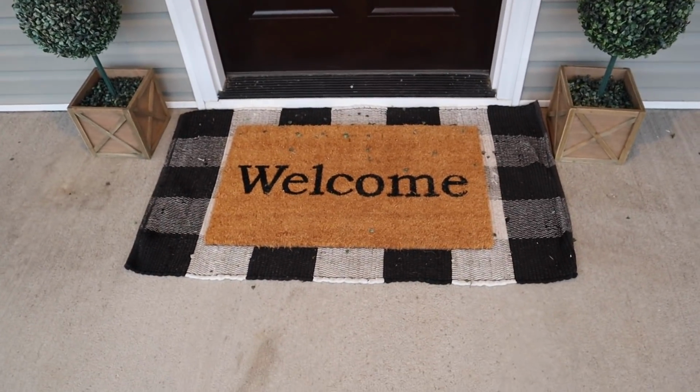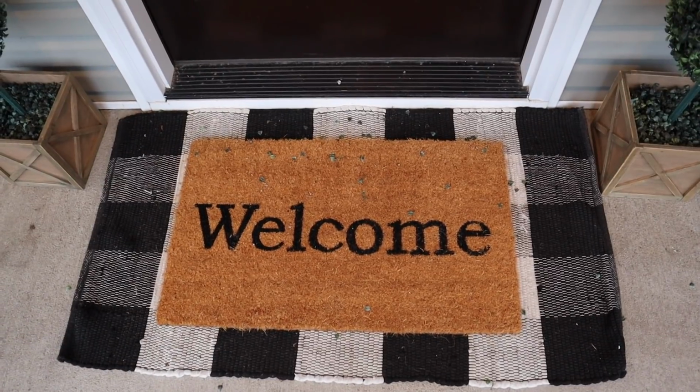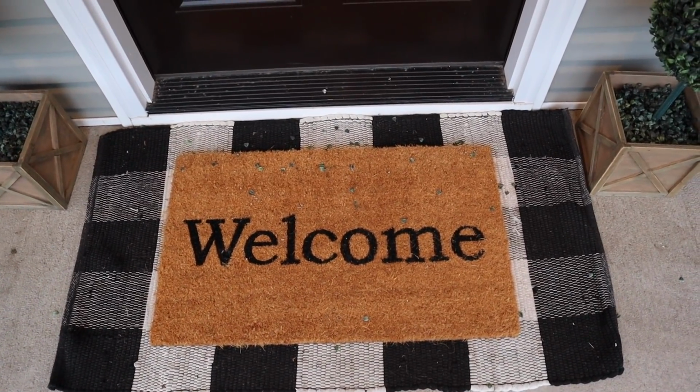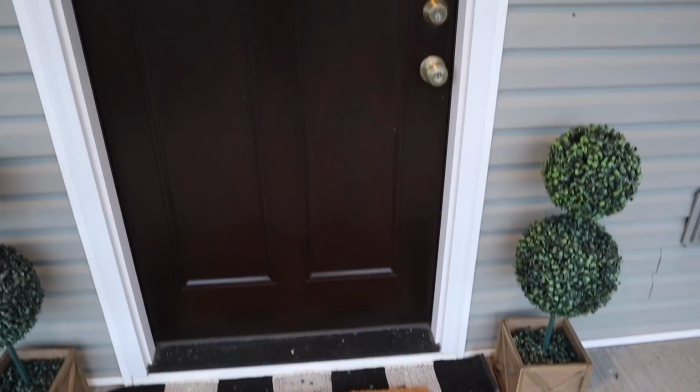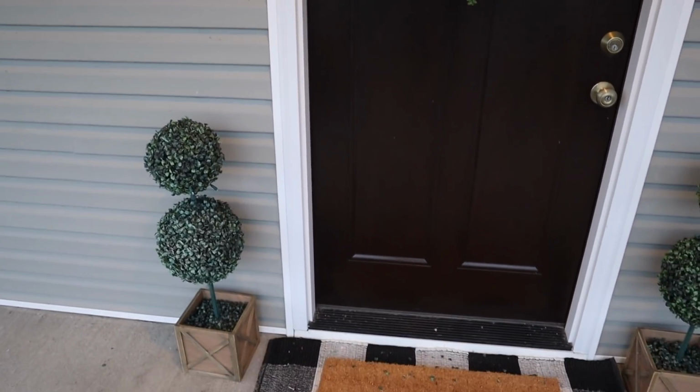And then I've got a buffalo check mat from Hobby Lobby and a welcome sign or a welcome mat from Aldi. And that's all I have out so far, keeping it really simple until I can get some real flowers out.